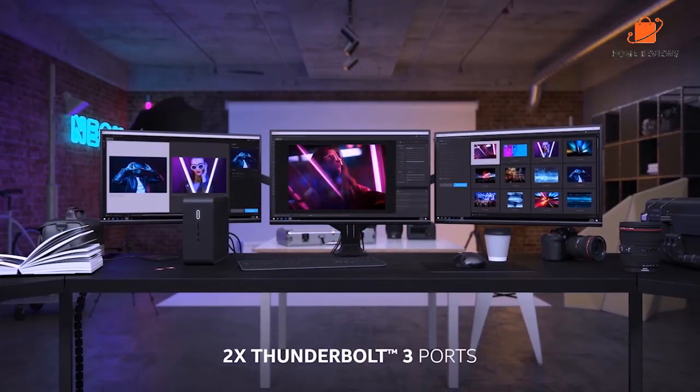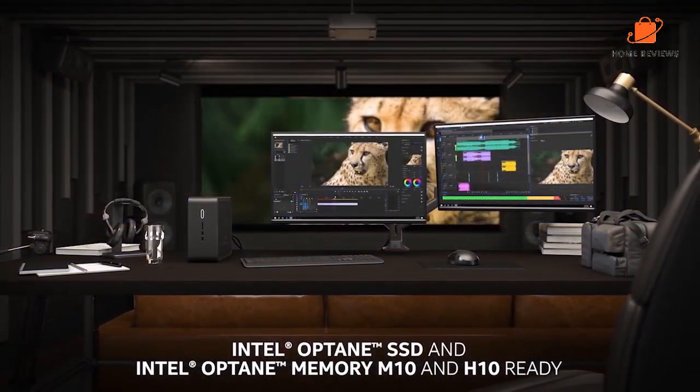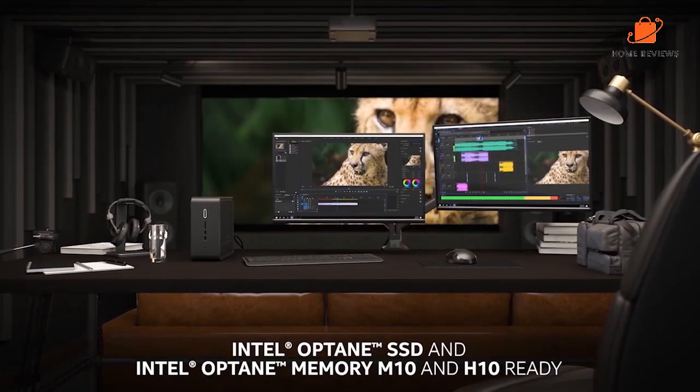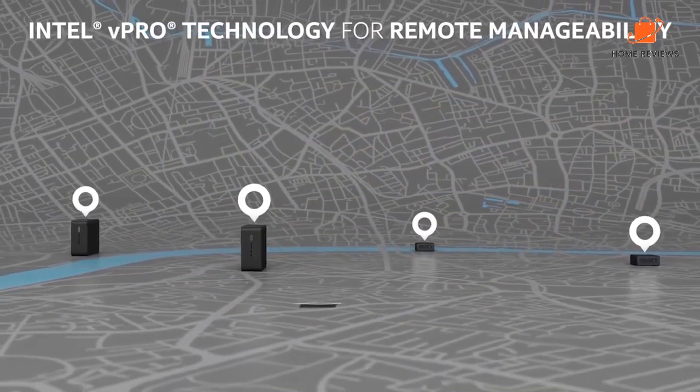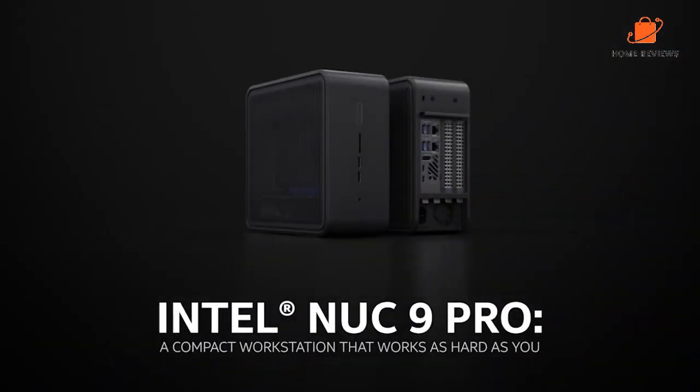Reasons to buy: powerful workstation processing and graphics, compact size with great port selection and upgradability, innovative tech inside. Reasons to avoid: seriously expensive, vertical orientation only.